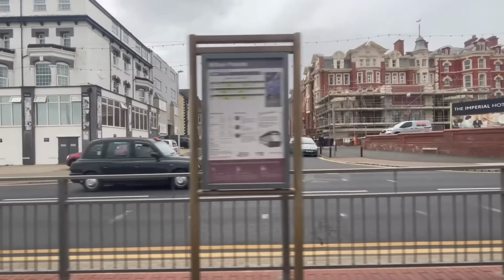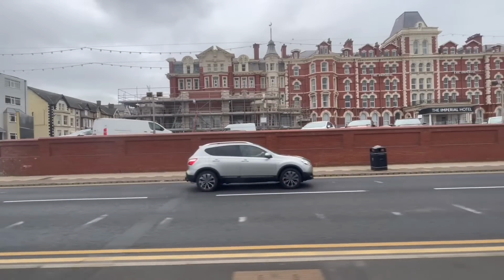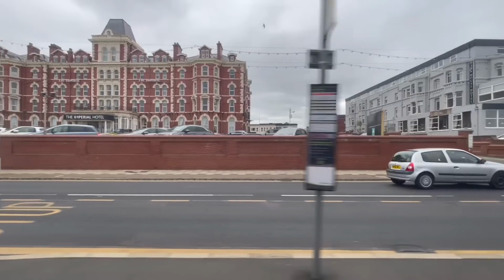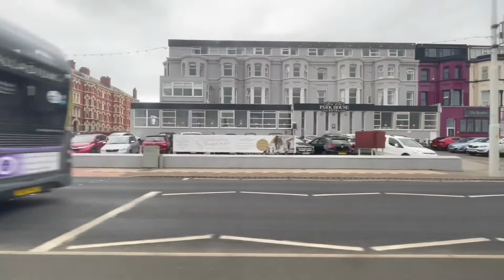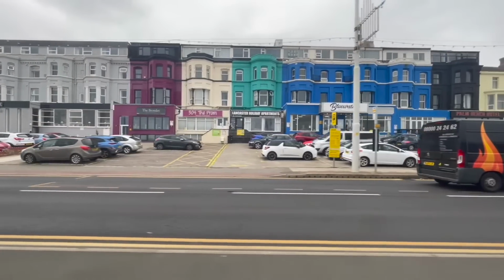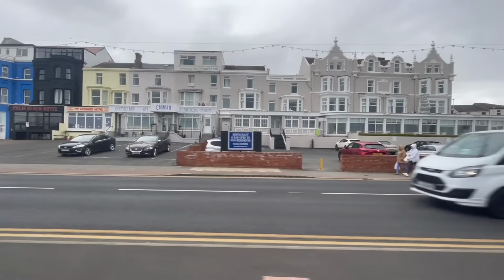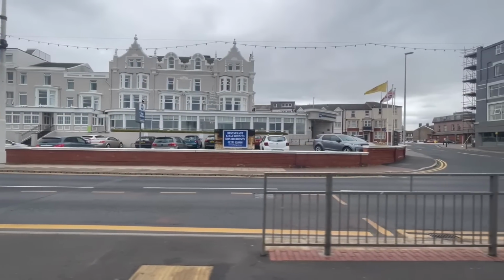And next to the President, on the other side of that, is the Imperial. And this is the Imperial Hotel here. It's probably the grandest hotel on the promenade here in Blackpool, I'd say. Loads of hotels in this block here, as you can see, all different colours. You've got the Best Western on the end. Carlton Hotel. This is Pleasant Street.